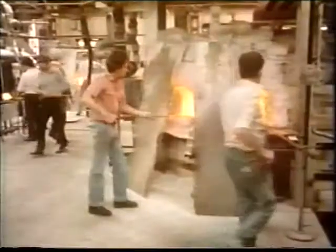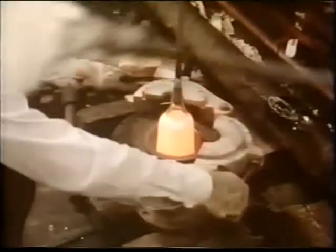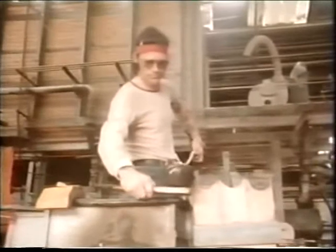As it cools down, the liquid glass begins to harden. So it doesn't fall off the blowpipes, but it's still soft enough to blow into shape, to make a lampshade, for example. Why do you think they use wooden moulds to shape the glass? Why do they keep them wet? And why do they keep twisting the pipe?